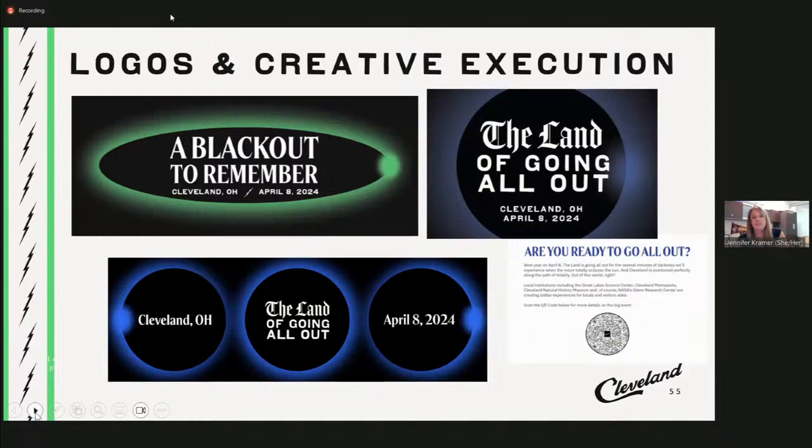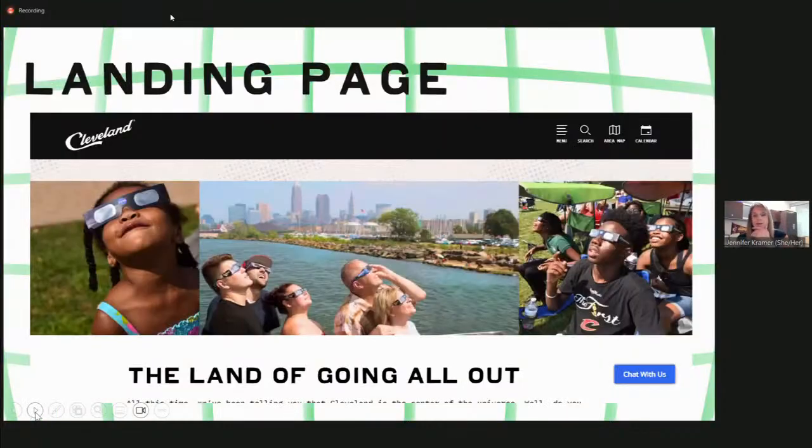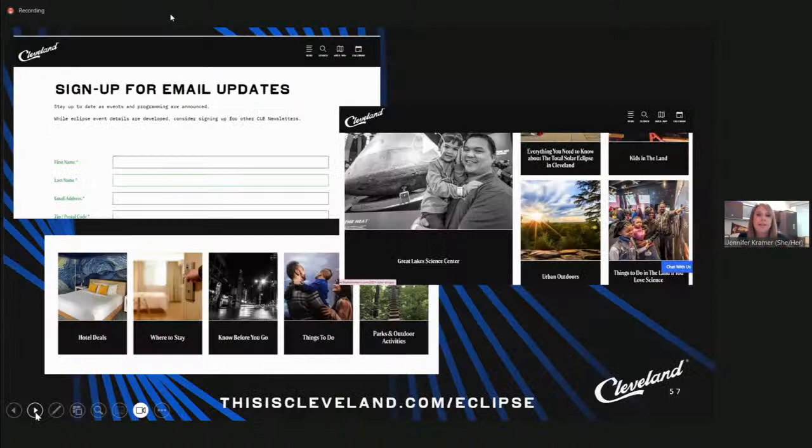On the next page, you'll see the landing page, and this is really what a lot of our focus will be for the next several months, to Jen's point, to Brooke's point, just making sure that people have a place to go to learn as much as they can about the eclipse, what activities are being planned, and how to plan their trip accordingly. On the next slide, you'll see a couple callouts that I just want to highlight.